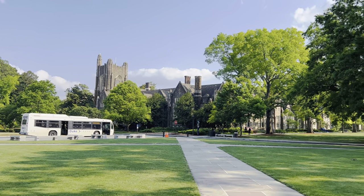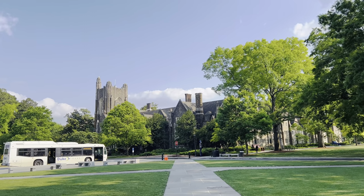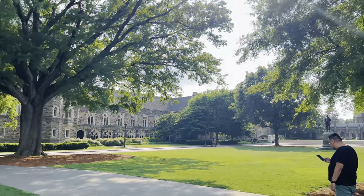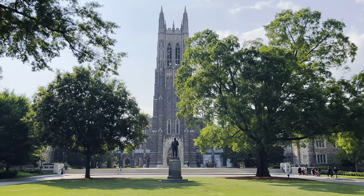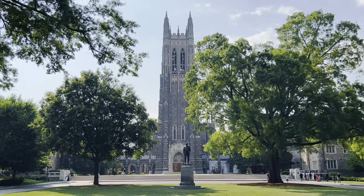So that's the backside of the main campus of Duke University. Who is that? So this is the chapel of Sarah Duke. It's only the chapel.